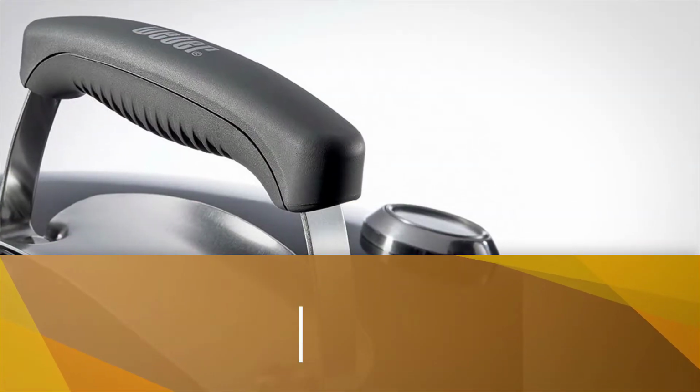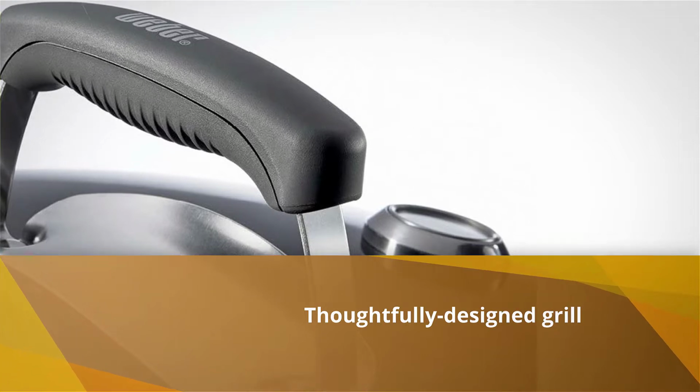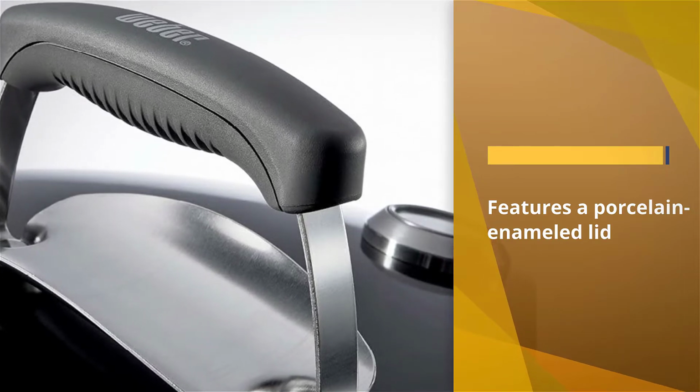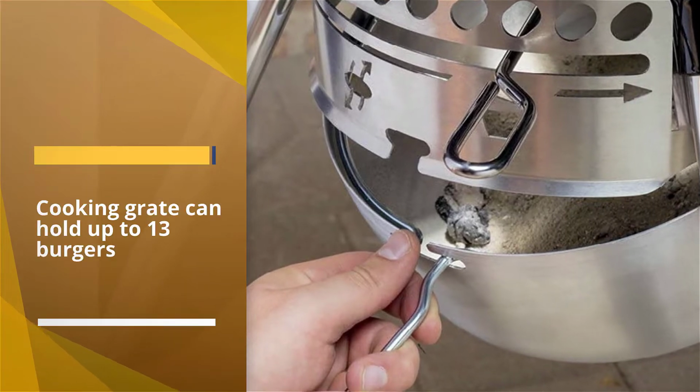While widely viewed as the best charcoal grill you can buy, this thoughtfully designed grill is also quite affordable, costing hundreds less than high-end models. This Weber grill features a porcelain enameled lid and bowl for optimal heat retention, and the cooking grate can hold up to 13 burgers at once.